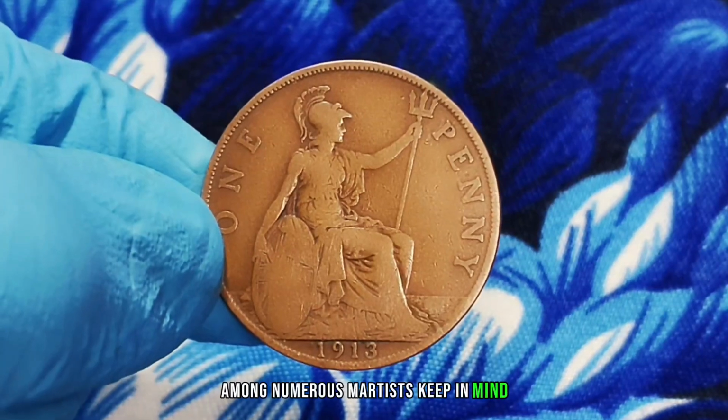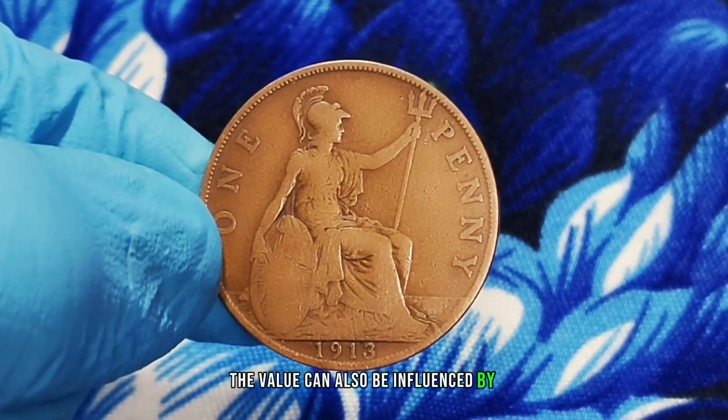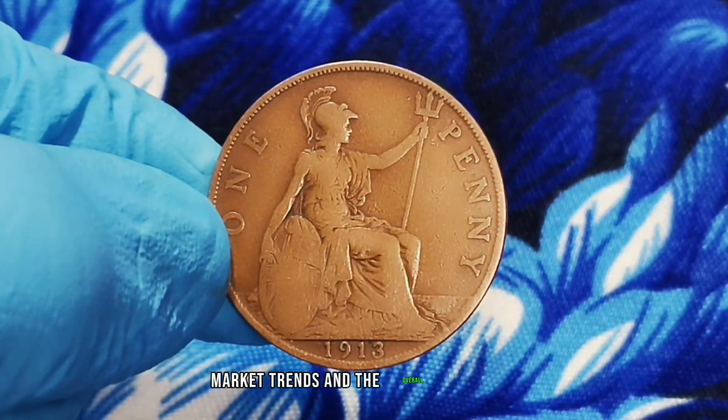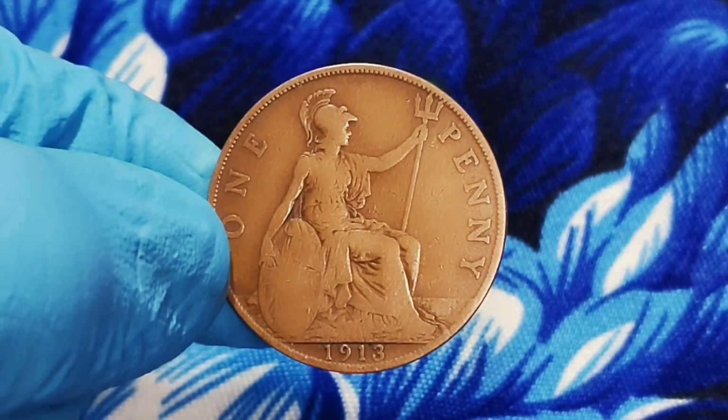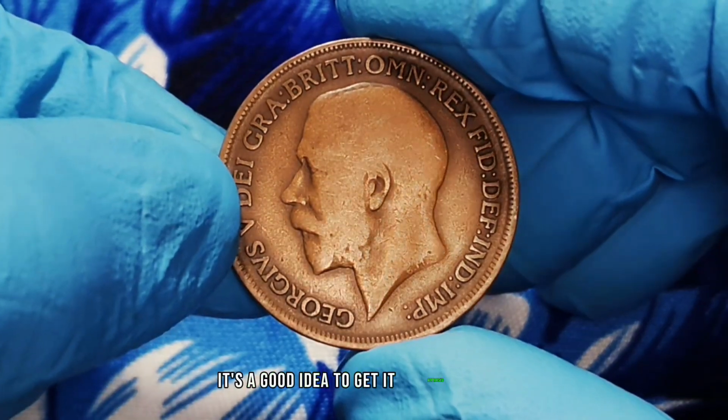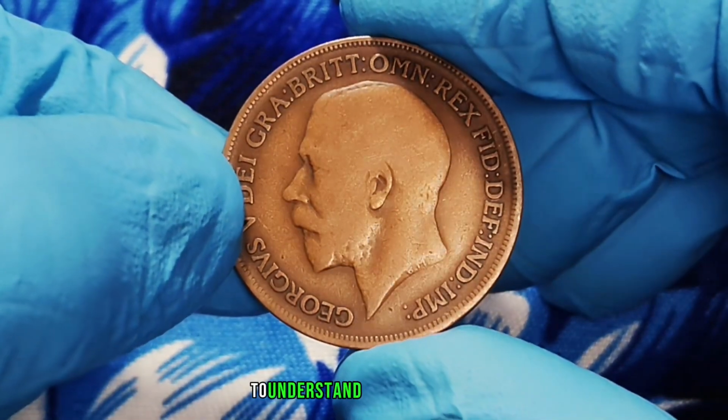Keep in mind, the value can also be influenced by factors such as historical significance, market trends, and the overall economic landscape. If you have one of these coins, it's a good idea to get it appraised by a professional to understand its worth fully.